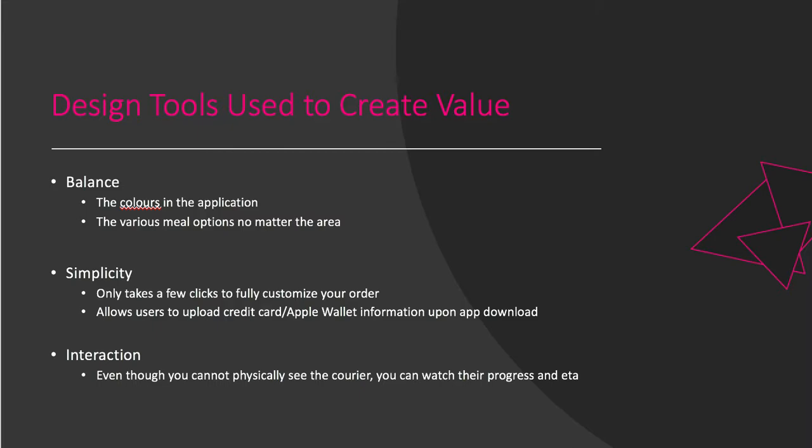The next is simplicity. It only takes a few clicks to fully customize your order, and it allows you to upload your credit card or Apple Wallet information upon the app download. I was ordering within minutes after downloading the app. And finally is the interaction. You can't physically see the couriers coming, obviously. However, there's a real-time GPS tracker, so you can track your food along the way. And then obviously, once they come to your door, you can interact with the courier.